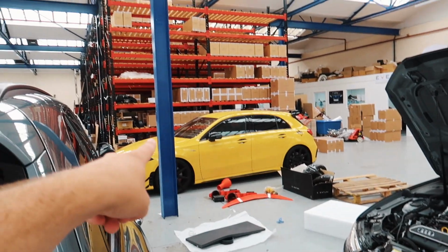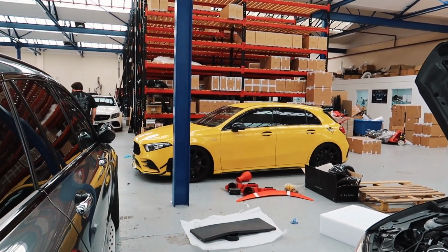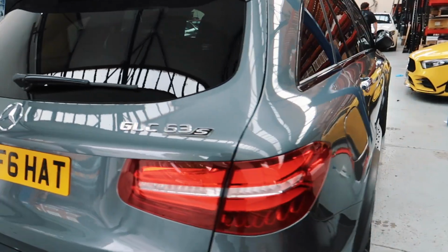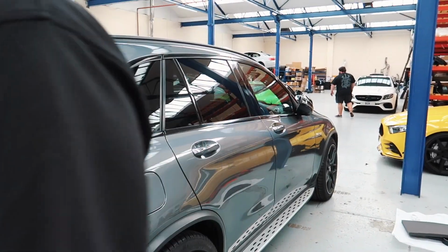So I just wanted to be transparent why I bought it here. Then we've got this, a customer's car that was in for intake development. And same with this one. I'll get the keys, we'll show you the intake. Yeah, cool, that'd be interesting.